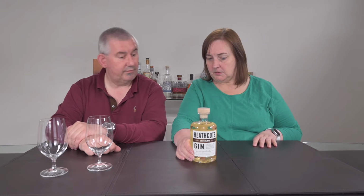Indeed. So this is a 500ml bottle. It's 40% alcohol, as many gins are. I think 40 is the minimum to be a gin. And it's around about 64 Australian dollars. Even though it's a small bottle, it's a reasonable price for what is probably a handmade gin. So shall we open it, Jo?